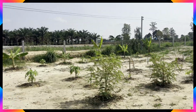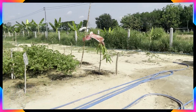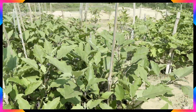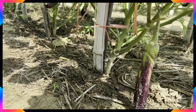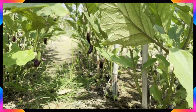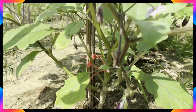Over this side, all okay, no problems. The aubergines survived well. I can't say there are any problems with the aubergines. They're still coming through, lots for me to see down there. There's quite a few in there. A bit of weeding needs to be done down the middle to keep it all nice and clean.